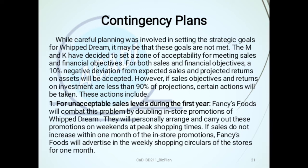Contingent plans. While careful planning was involved in setting the strategic goals for Wild Dream, it may be that these goals are not met. The M&K have decided to set a zone of acceptability for meeting sales and financial objectives. For both sales and financial objectives, a 10% negative deviation from expected sales and projected returns on assets will be accepted. However, if sales objectives or returns on investment are less than 90% of projections, certain actions will be taken.